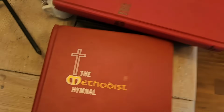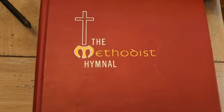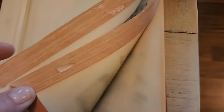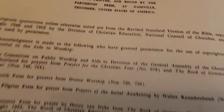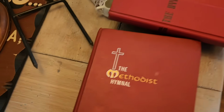And then I got a Methodist hymnal from Aldersgate Methodist Church. I don't know where that is. Doesn't matter. But it's really pretty. Look at how old the pages are. Just love it. I don't know if it has a date in it. A lot of these don't. 1964 and 1966. That's awesome. I love those kind of things.